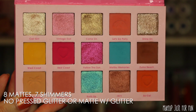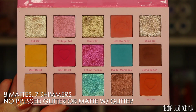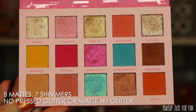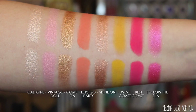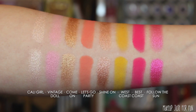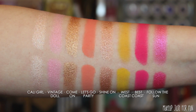Here's a look at the inside of the palette. We have 8 mattes, 7 shimmers, no pressed glitters, no mattes with glitter, and we have some really cute little imprinted eyeshadow pans. There's a little heart, palm tree, rainbow. They're so cute. I really like that detail. Mine got kind of messed up from swatching, but you know, that's just the way it goes.